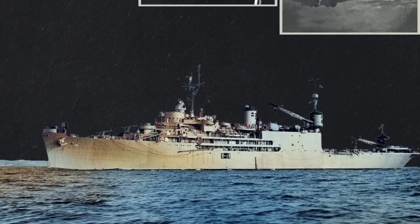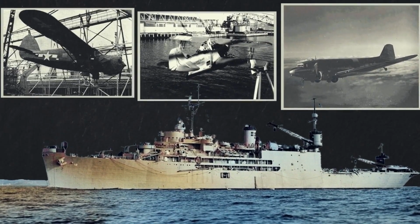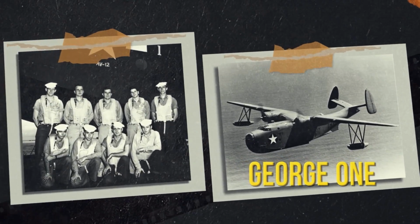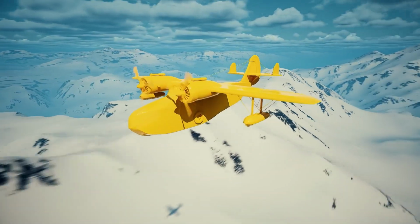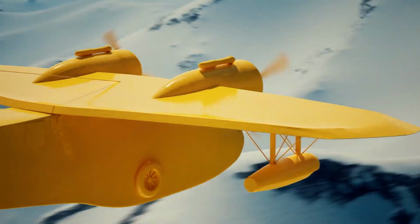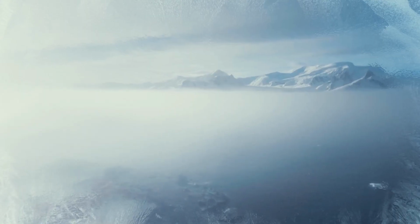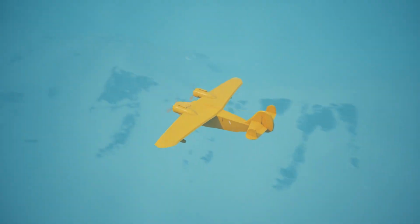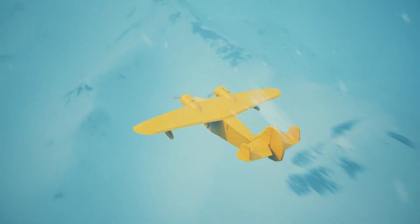USS Pine Island took 3 seaplanes on their mission. One of the planes, called George 1, had a crew of 9 people. They went on their first 10-hour mission. Later, when it was time for the second flight, the weather got worse, with stormy seas and low visibility. But they decided to take the chance and fly anyway.